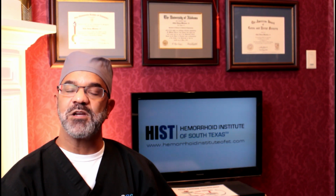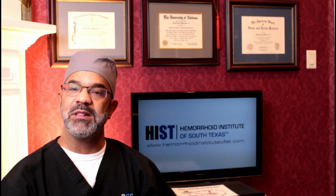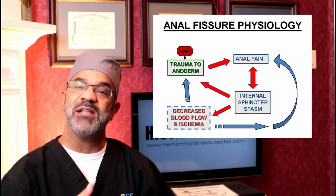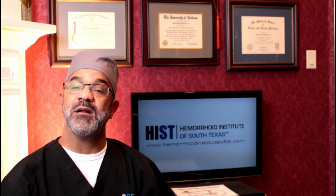Typically, anal fissures are caused by trauma to the anal canal, or at least start that way. This repetitive trauma leads to, guess what? Even more trauma. Pain leads to spasm, spasm leads to pain, and so forth, as shown in this diagram. Again, we explain this diagram in another video.